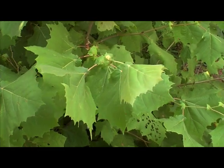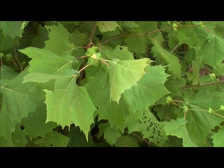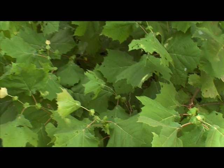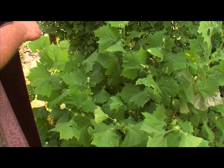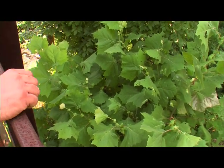So, interesting tree. These little parts to the leaf here are the stipules, and this one's got some very large, obvious stipules on the leaf where the leaf joins the stem. Those other leaf parts that look like it's sort of a different shaped leaf are actually called stipules, and so very distinctive, very large stipules on this particular plant.